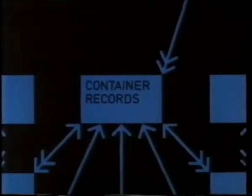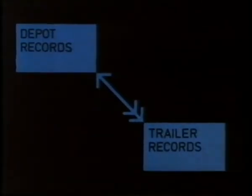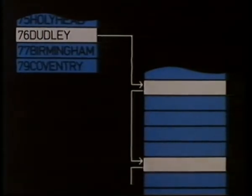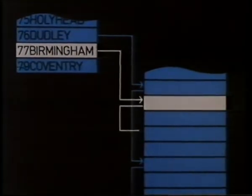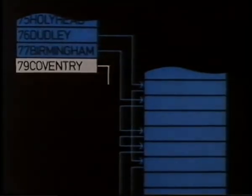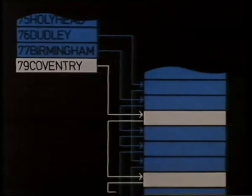And this box represents container records. There are about 100,000 container records alone. The arrows represent links between the different types of record. This arrow means that each depot record is linked to several trailer records. Each depot record starts a chain of pointers, joining all the trailer records associated with that depot. And all these links between individual records are kept up to date by the large piece of software called a database management system.